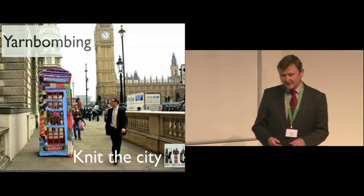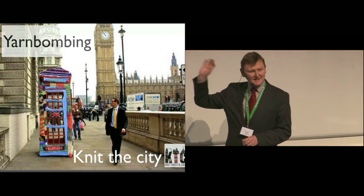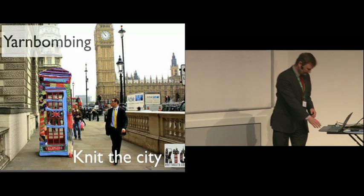And finally, yarn bombing. It's a form of graffiti knitting. It happens overnight. People turn up and knit things and put them on things. So for example, there's a telephone box in London, which got hit one night not so long ago.